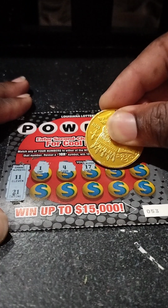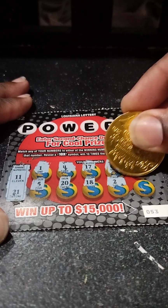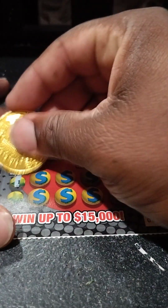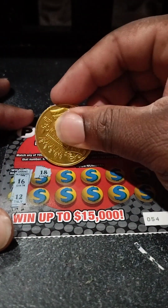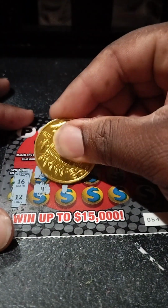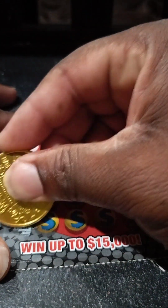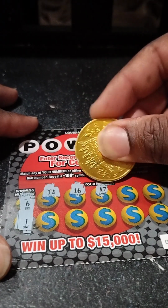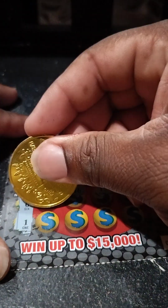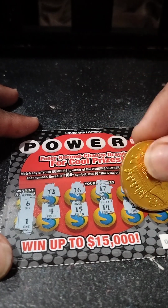$11, $21, $1, $4, 10, deuce, 14, negative. Negative. Last one. 12, 16, 17, 3. 20, 4, 15, 14, deuce, 8.